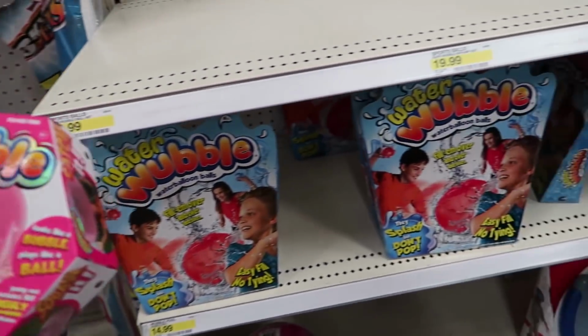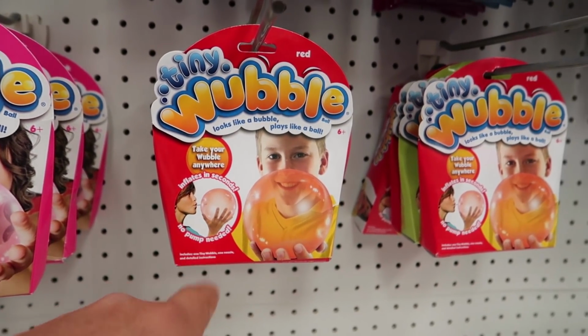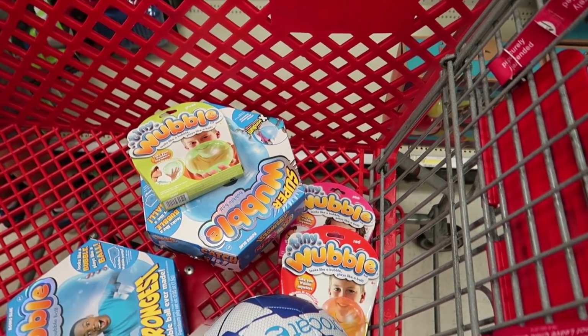They got the pink super Wubbles. They've got the water Wubbles, the helium ones. And they've even got, I'd never even seen these ones, tiny Wubbles. That's kind of cool. I think they only have the normal sized ones. They've got the blue ones and then they got these tiny ones. Maybe we'll do some little stress balls made out of those.